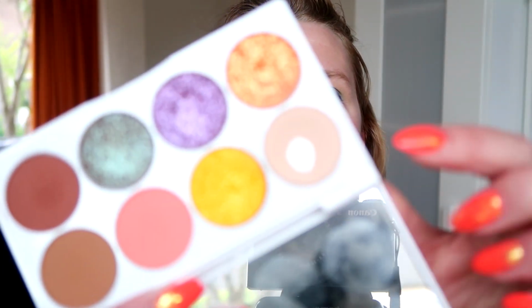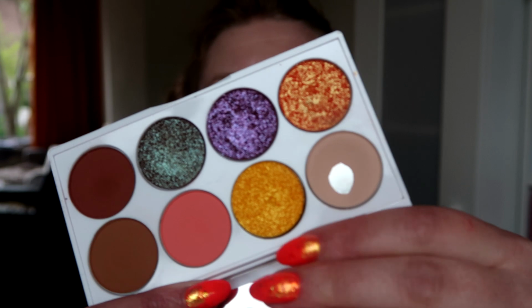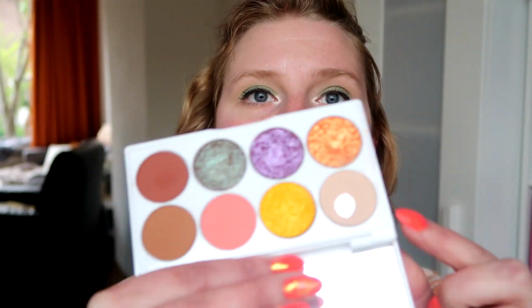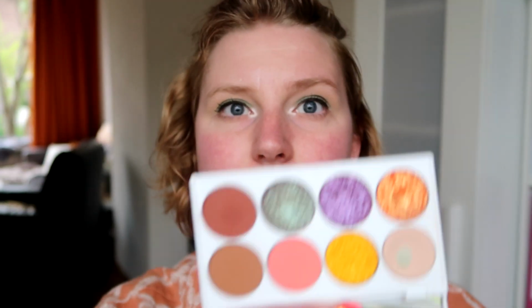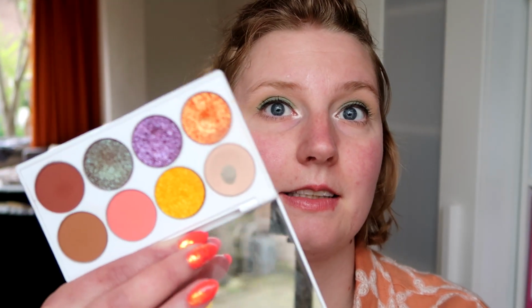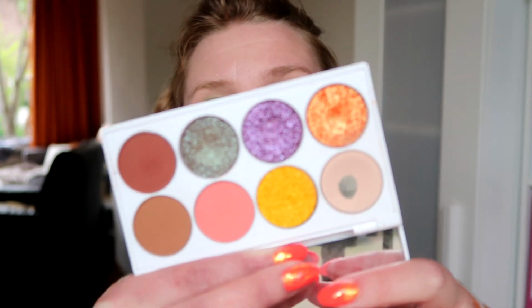And this has a matte beige shade in there that I'm currently working on just on my own to use up. I actually want to use this up and see if I can depot these pans. I thought if I use this up and then try to get the pan out, it doesn't matter if I break it or whatever. And I have a lot of these matte beige eyeshadows that I just need to work through. So this is going to be rolling in for using up.